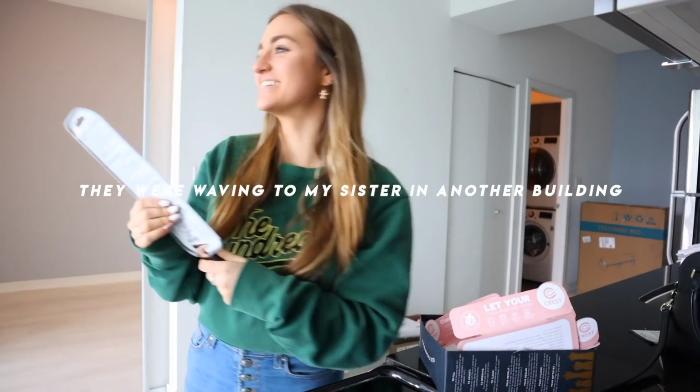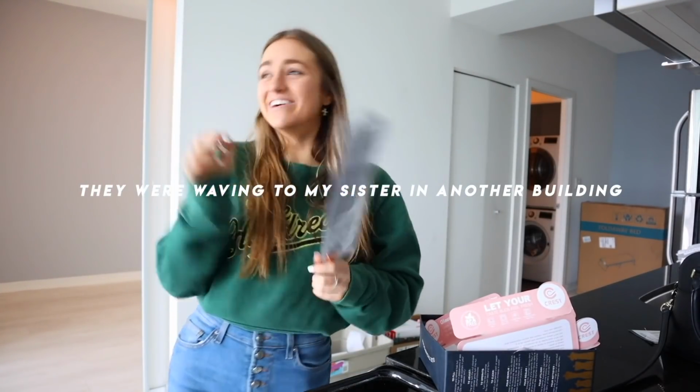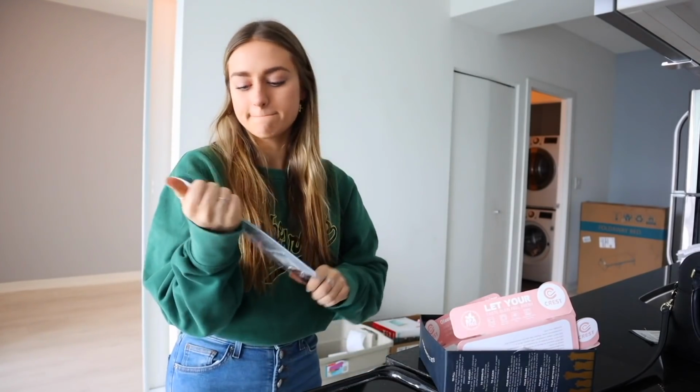All I see is just this tiny little figure going like this. Okay, rose gold knife. We got it.